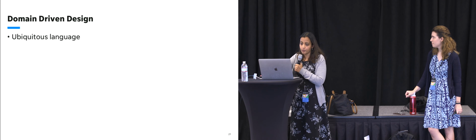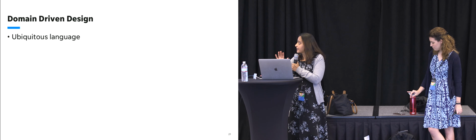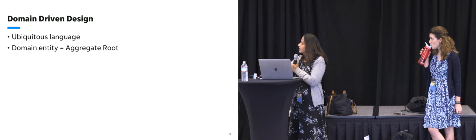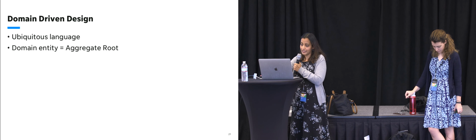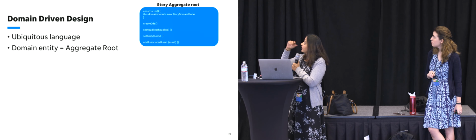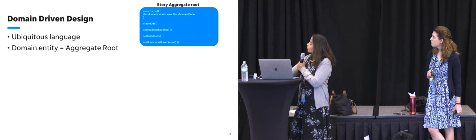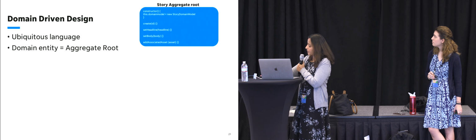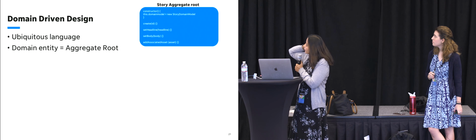So to talk a little bit more about domain-driven design, these are some of its concepts. Ubiquitous language, we already talked about that. It helps define a common language across all the parties involved. The second most important one is the domain entity, which is implemented using an aggregate root. A domain entity is basically something with characteristics. In simple terms, think of it as a class. And that's implemented for us in a way. You can see the story aggregate root there. It's a root level object that holds references to everything else. In the constructor, you'll see that it's holding a reference to the domain model. And then it also has all the behaviors, or the CQRS commands, associated with it. For the story, it's got create, set headline, set body, add associated assets, and so on.